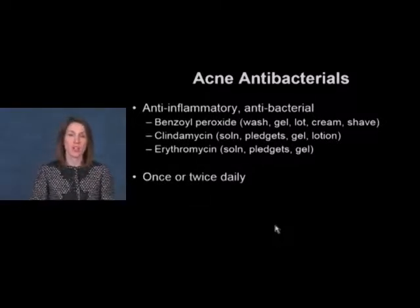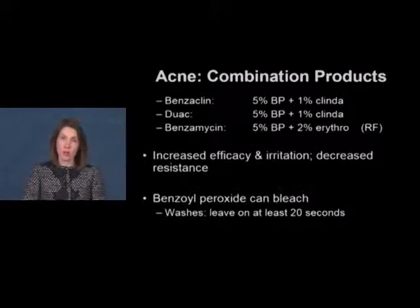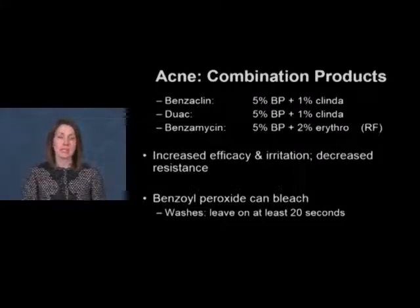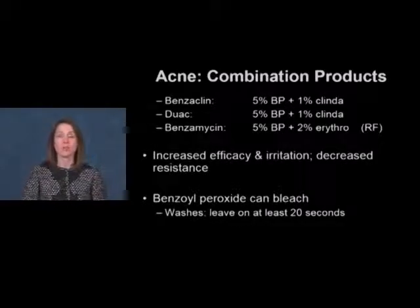Now, just like with our retinoids, there are combination products that combine benzoyl peroxide with an antibiotic. In this case, there actually may be some value to this, because not only are you simplifying the regimen, but you're decreasing the risk of resistance by adding the benzoyl peroxide. And with erythromycin, we're seeing quite a bit of resistance, and so this can be quite helpful. Benzaclin and Duac are two that combine benzoyl peroxide with clindamycin, whereas Benzamycin is benzoyl peroxide plus erythromycin.